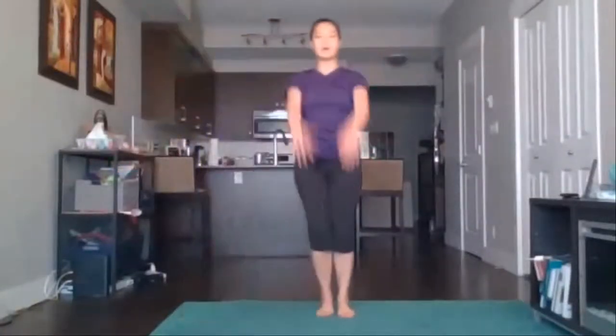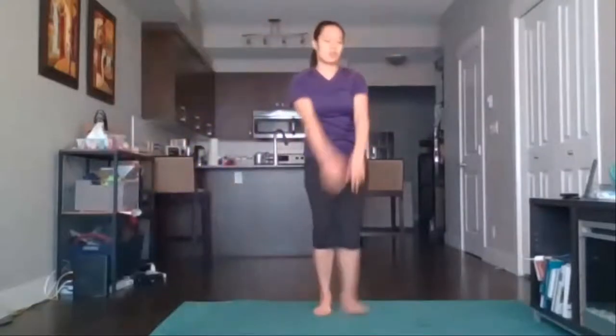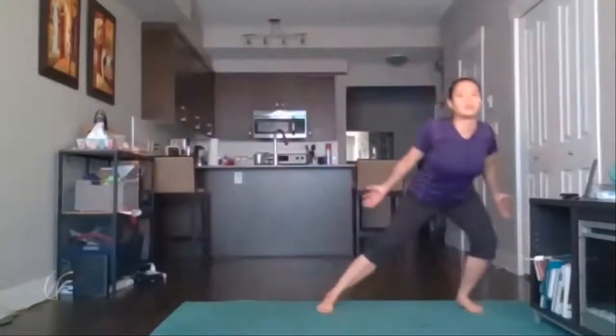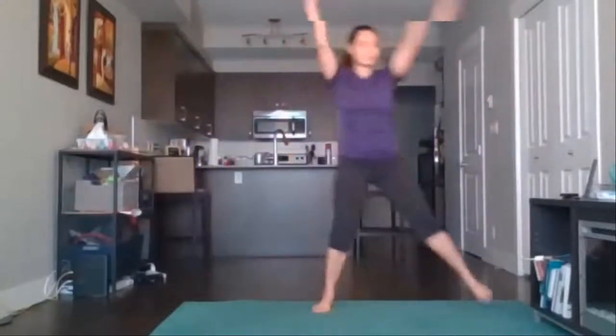Good. This time we're going to step out to the side, open the arms, come back in. Step out to the side, open the arms, come back in. So we're not really doing anything that's too big per se. You're just trying to step out to the side and open the arms. So we're not trying to be as low as we can. We're not trying to step out as far as we can. We just want to get the heart pumping a little bit and just get the arms and legs moving a bit before we get to the main exercises we're going to be doing.